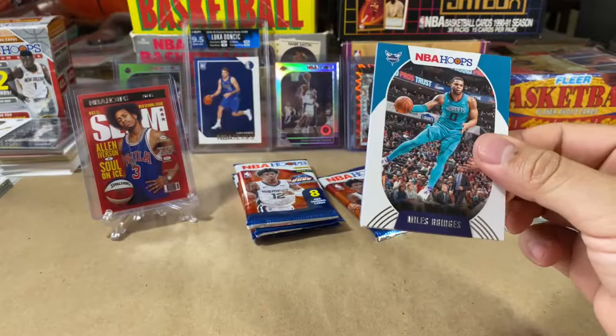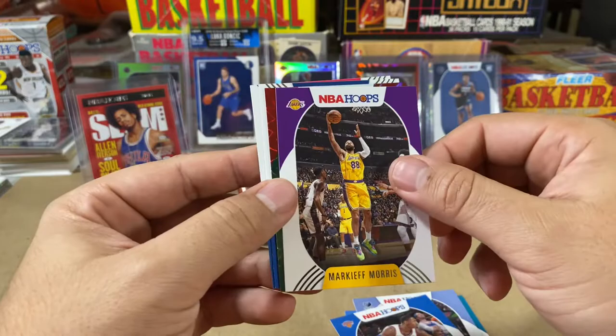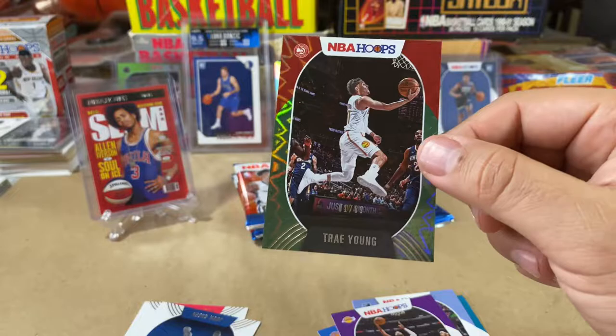Miles Bridges. Ooh, there's something going on there. Miles Bridges, Danilo Gallinari, Dylan Brooks, RJ Barrett second year card, Markieff Morris, Trae Young numbered to 89, second year card, or no, third year card, sorry. Not a bad little insert to get. Not a bad player to get it in either.